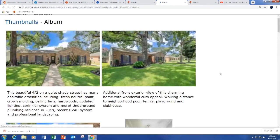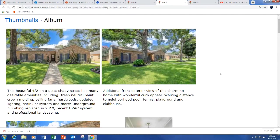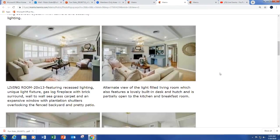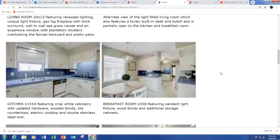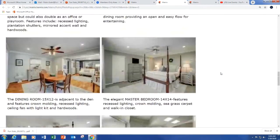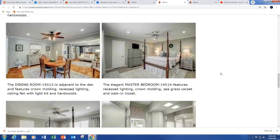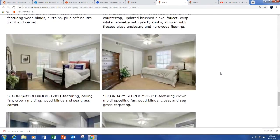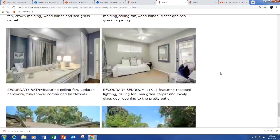Sorry. Okay, Overbrook. This is located in Briar Grove Park, located on the south side in a great location. Great curb appeal, fresh neutral paint, wall to wall seagrass carpeting, hardwoods, crown molding, ceiling fans, updated lighting. The underground plumbing was replaced in 2019. It has a recent HVAC system, and the den has light-filled views of the pretty patio and backyard.